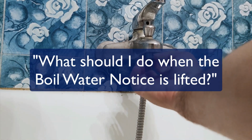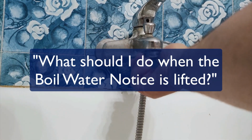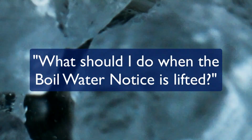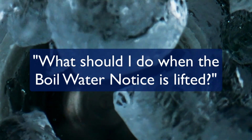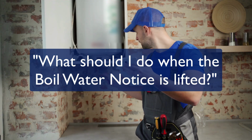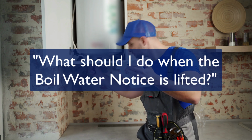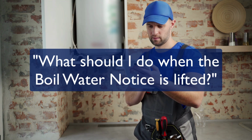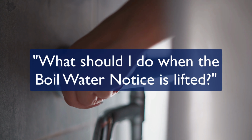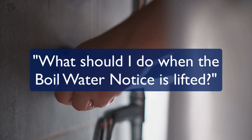Start by removing aerators and running all cold water faucets on full for at least 5 minutes. For ice makers, discard the first few batches of ice and run water lines. For hot water heaters, softeners, and filters, refer to the manual for maintenance guidance. And don't forget to run showers, outdoor spigots, and refrigerator dispensers before using water from those sources.